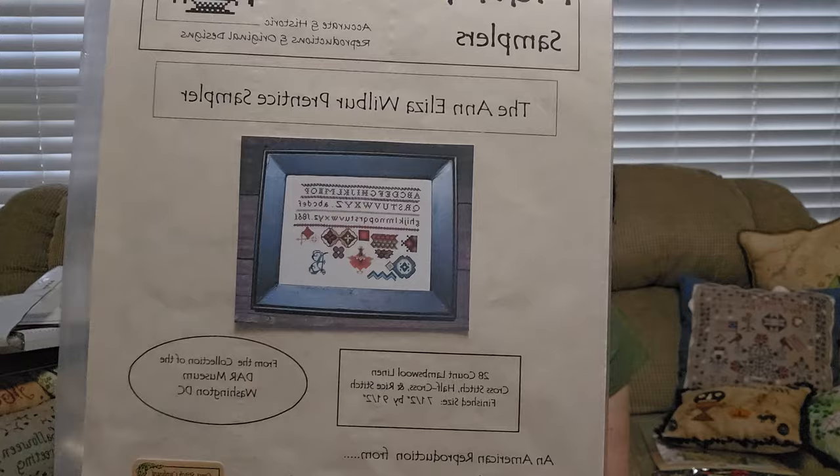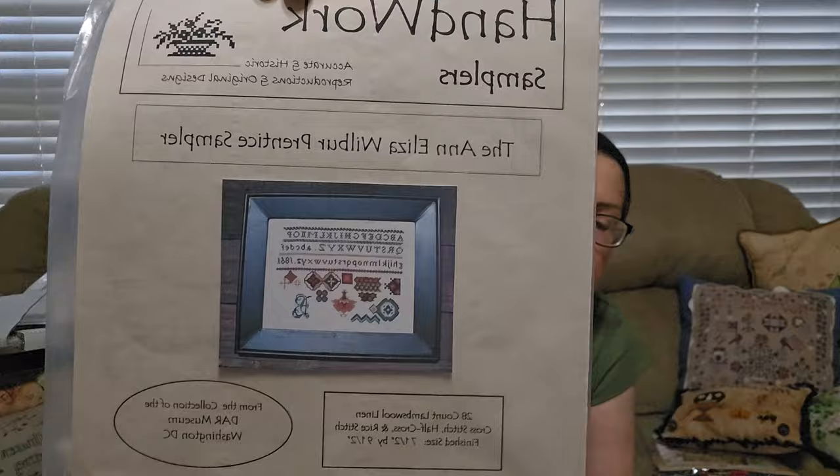Handwork, the Ann Eliza Wilbur Prentice Sampler. This is from the DAR Museum, Daughters of American Revolution. Okay. I did like this one. It's sort of unfinished, which I like. This one I've had a long time. This is the Carter House sampler.